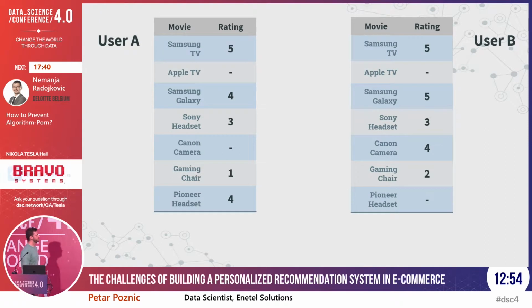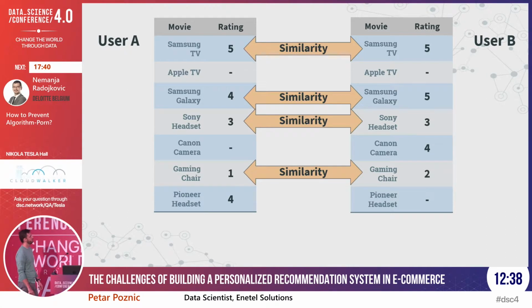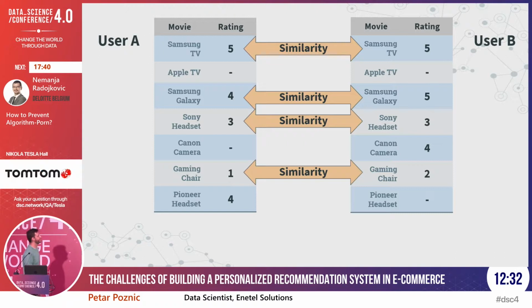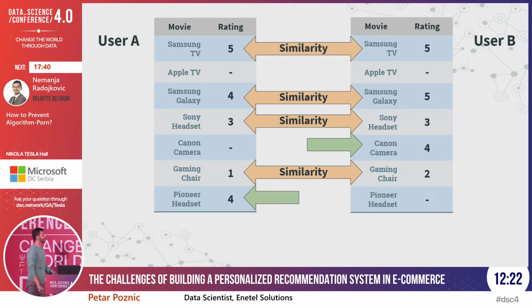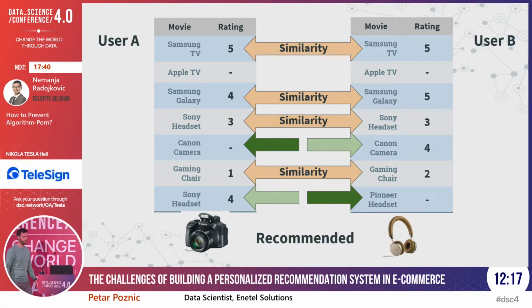And let's see a similar example, but from a different viewpoint. We have two users who we can see have really similar taste. They like the same products, and they don't like the same products. But there are two products we can see here that one user liked, and we don't have information about the other one. And what we will do is take that one and recommend it to the other user.